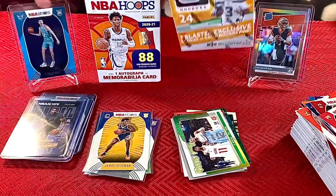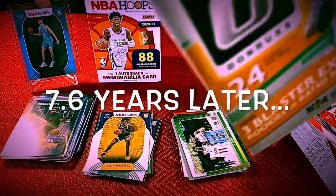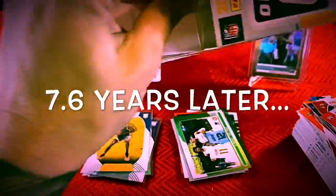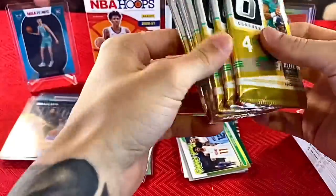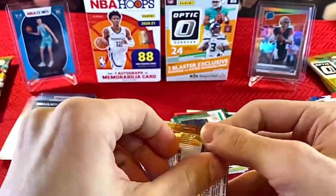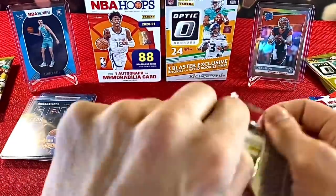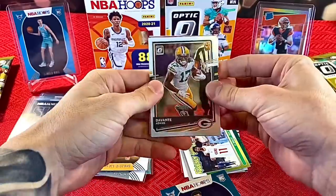Well, let's get into Optic now. Alrighty. So, let's see, six packs total. Let's make this pretty quick. It says three blaster exclusive rookies are rated rookies pink. Whew, this stuff's hot, man. Looks like we have one of our pinks in here.